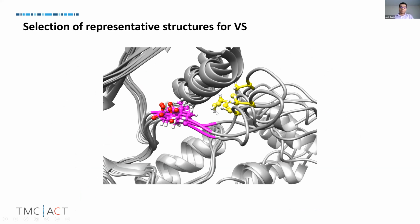So let's take some of the structures where the residue of interest is closer to the loop. And here is why we wanted to do that: if you just download one structure from the protein database, that one structure represents just a snapshot of the protein in given experimental conditions. So it doesn't represent the whole motion or the dynamic nature of the protein.